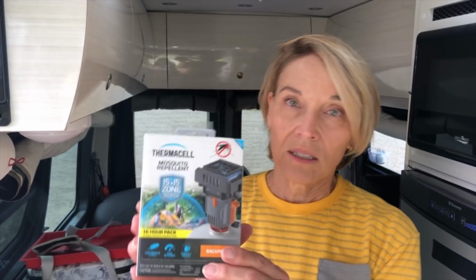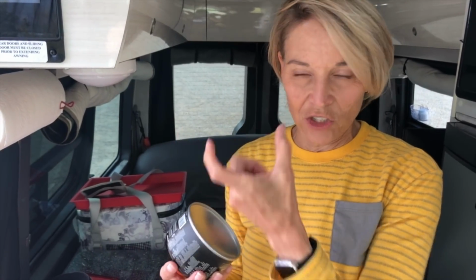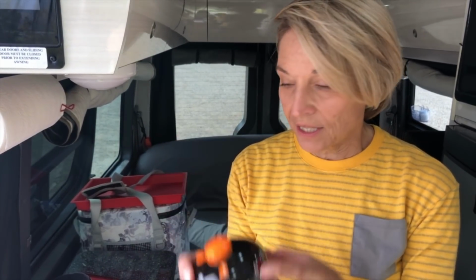So he also suggested that we get this product called Thermacell. And this is called the backpacker version. I'm not quite sure why they call this one the backpacker version, because the fuel canister you use is a typical one, like a Jetboil or any kind of stove you'd use in backpacking. And this thing is supposed to last for like 90 hours. Well, the fuel will last like 90 hours. When you get the small individual ones, they don't last nearly as long. They're little butane cylinders. And so I purchased this.